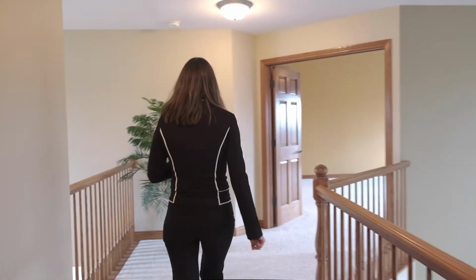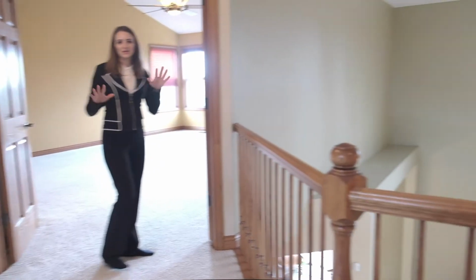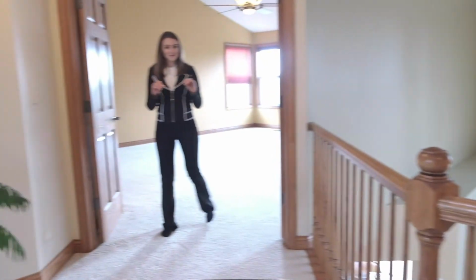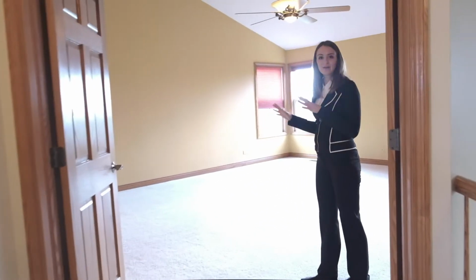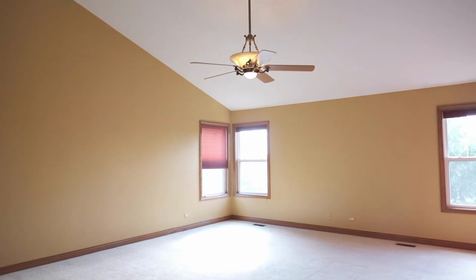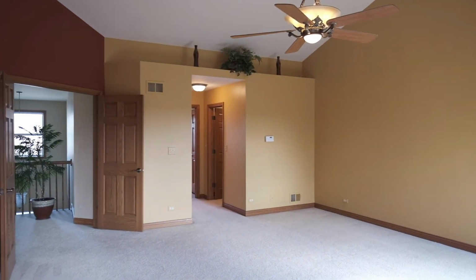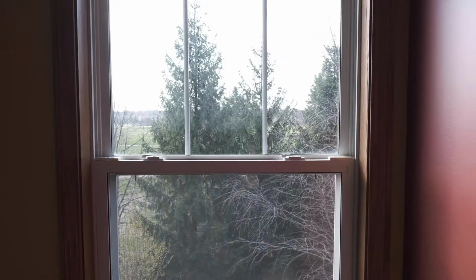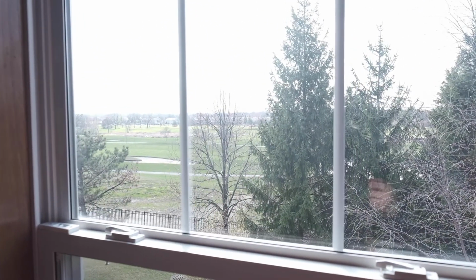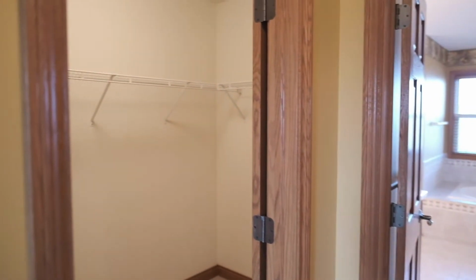Last will be our master. So you see, I love the space between the master and the other bedrooms, so you and the kids can have some space. But then if you have any little children or you have any babies, then you can certainly have a crib in here, because the master is expansive and it has beautiful vaulted ceilings. Plus it has these picturesque views of the outside and the golf course. Exactly what you would want. And of course we have 2 walk-in closets, his and hers, all great size.